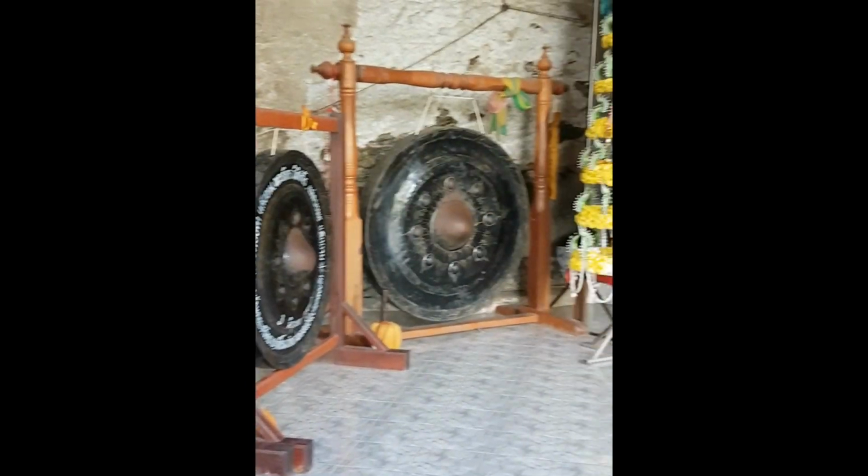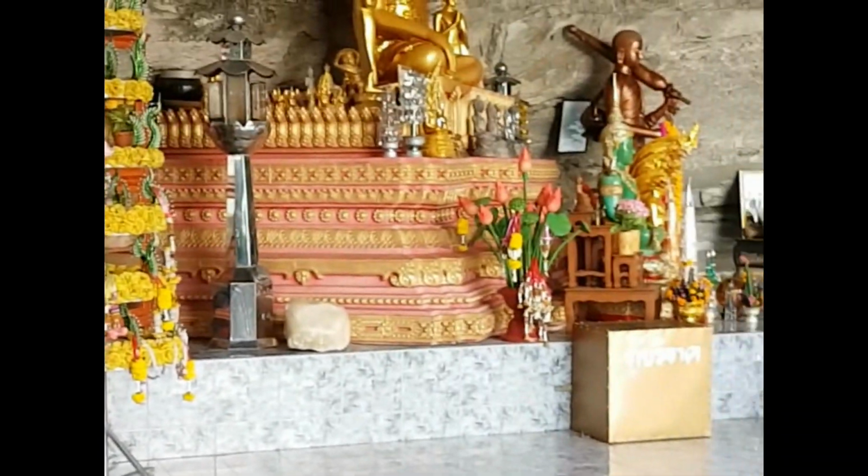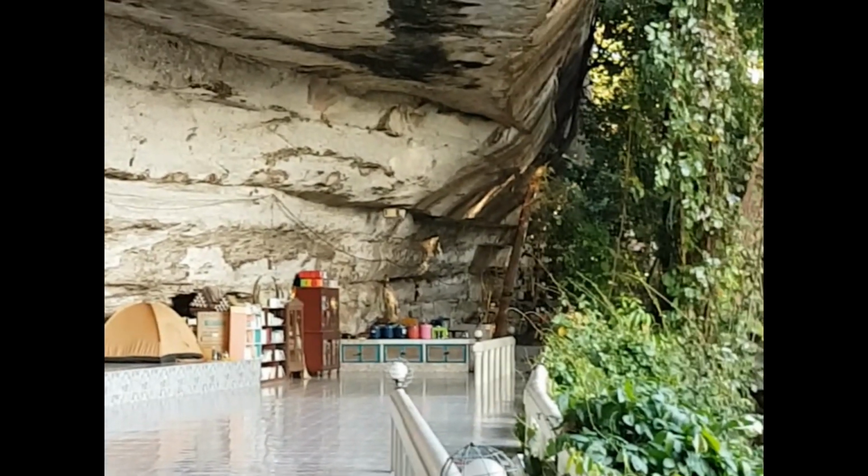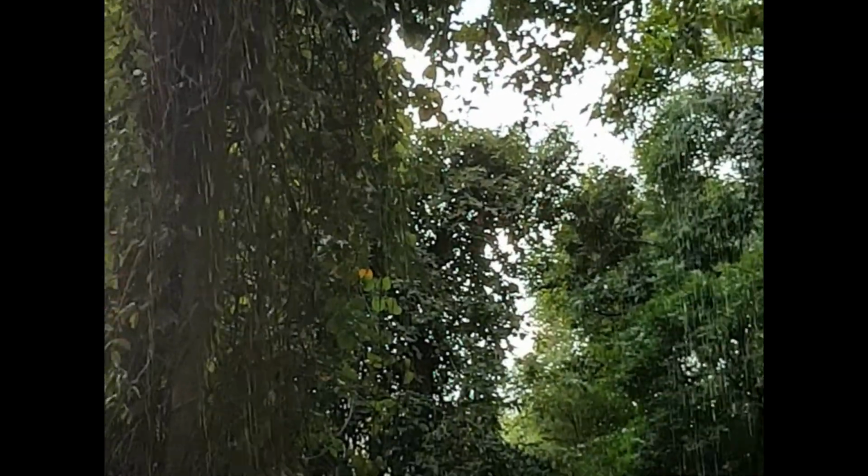I'll just pan back and you can see the whole area a bit better. There's the girls. That raised back area would normally be where they would put mats and 7 or 9 monks would sit there during ceremonies. People would give them tambun or gifts.